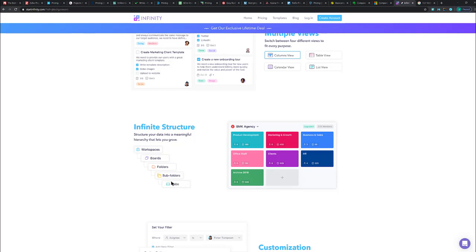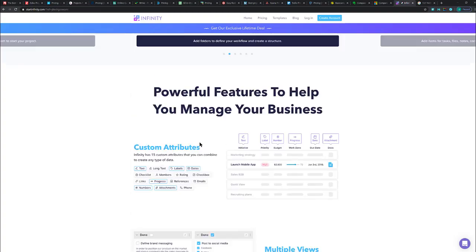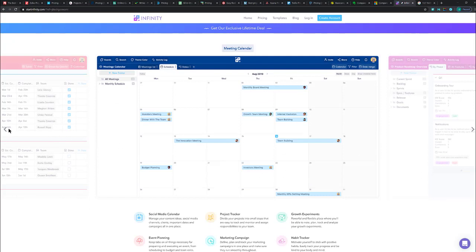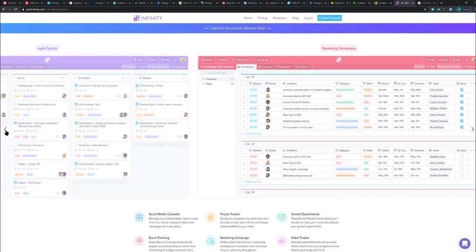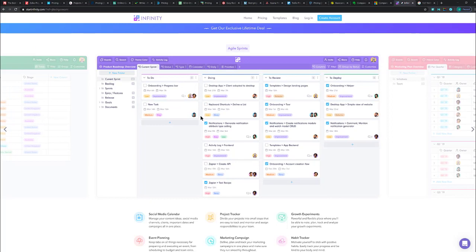Then within the subfolders you will have tabs. These tabs basically represent the data. So what you see here is a tab, and all these different ones are different tabs. Each tab can have one way of representing data. This one is a table view, and this one is a column view, of course. So data is grouped in certain grouping labels.